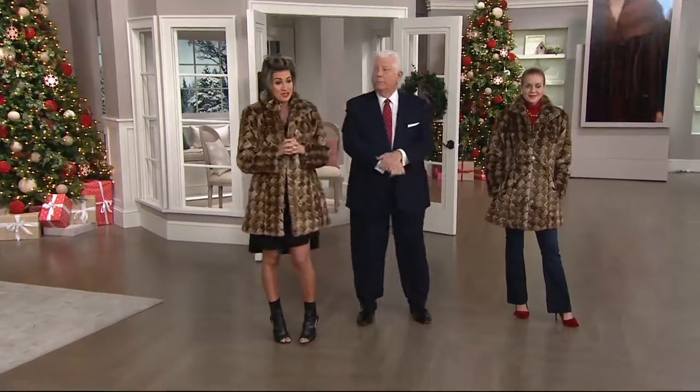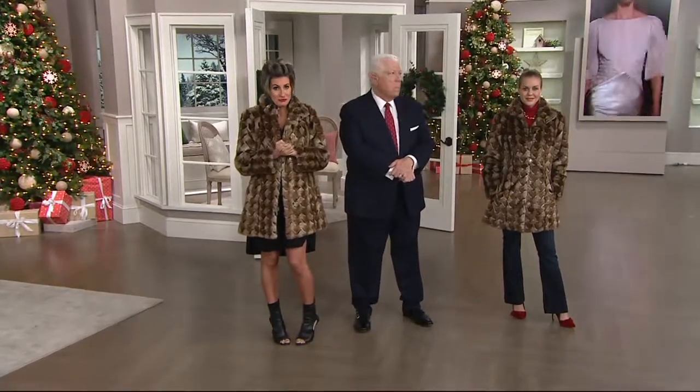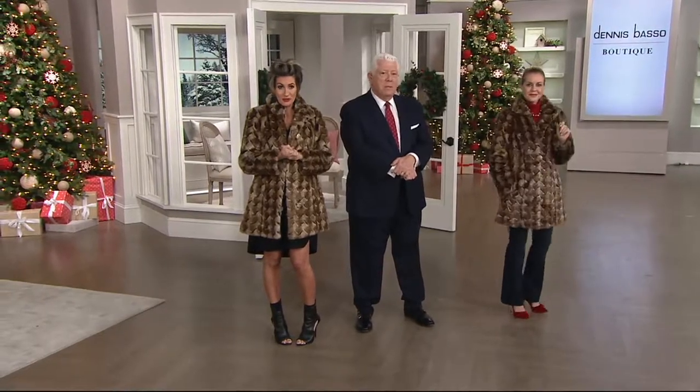Okay, so stay on the phone lines, guys. It is $41 and change. It is called the Basket Weave Faux Fur Coat, and we are not doing it again once it sells out, which it nearly is about to.